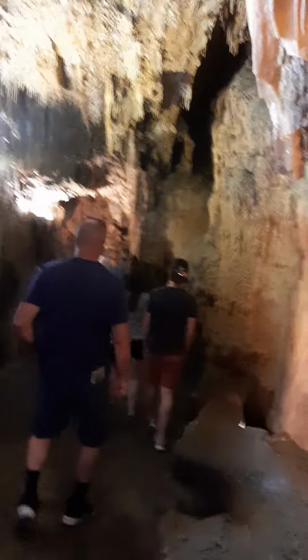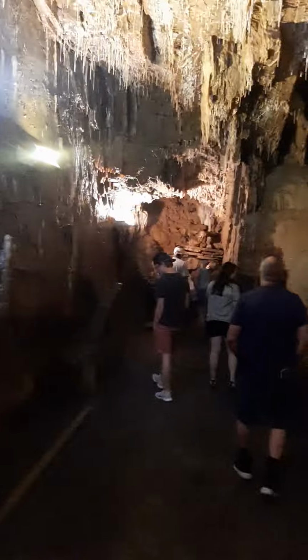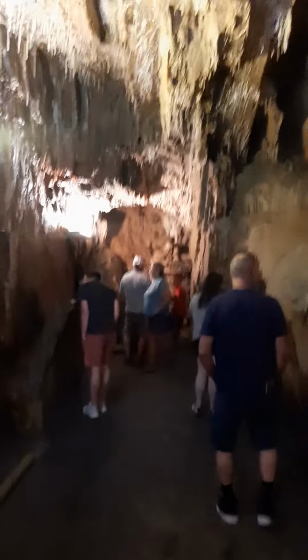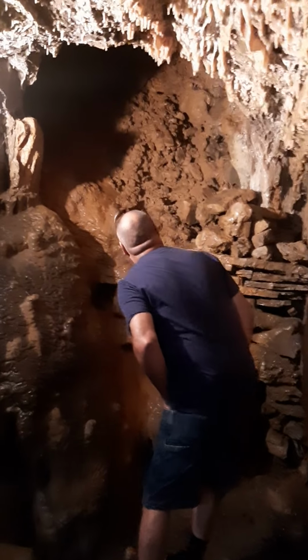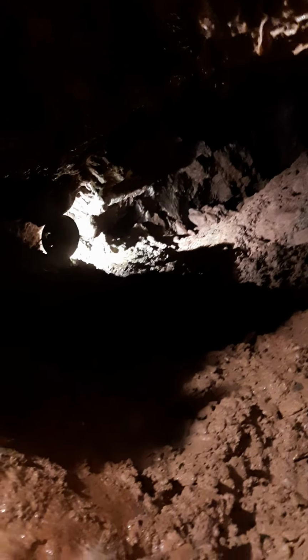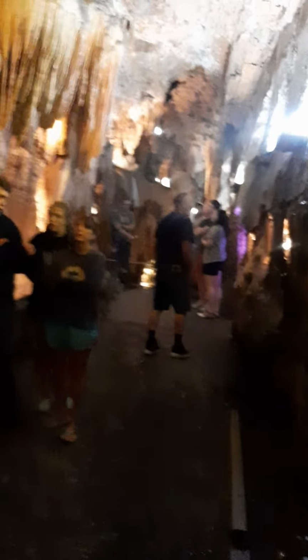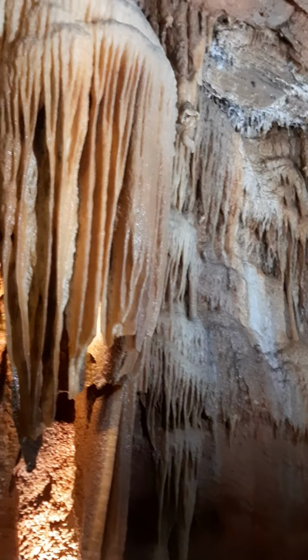How about you? What's your favorite part so far? This is called the Queen's Chimney, looking up this hole. Shark? Nah, no bats. We've scared them all off with the lights.